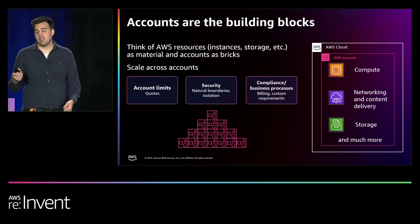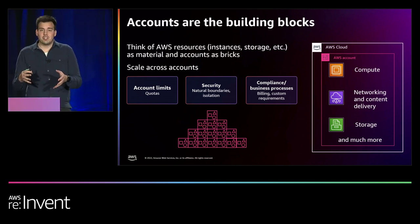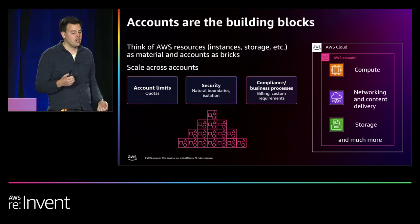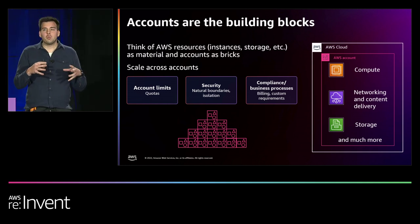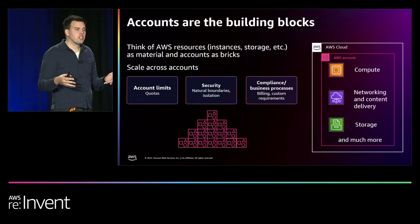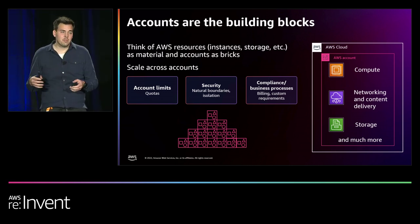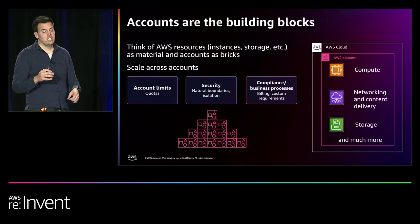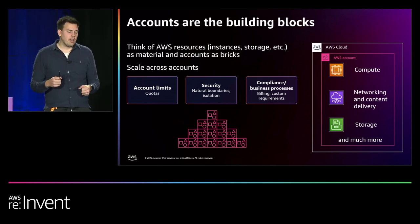The reason why we recommend scaling across accounts is essentially that when you hit a limit within a certain account, that is the way to scale across some of those limits. There are quotas within accounts. When it comes to security, operating across accounts gives you natural isolation boundaries. As I create another account for a different project or a service, it's not connected to my other accounts by default. The access isn't connected to my other accounts. If there's an issue in one of my accounts, it's isolated to that account. And so it's a natural isolation boundary as you build additional accounts within your environments.